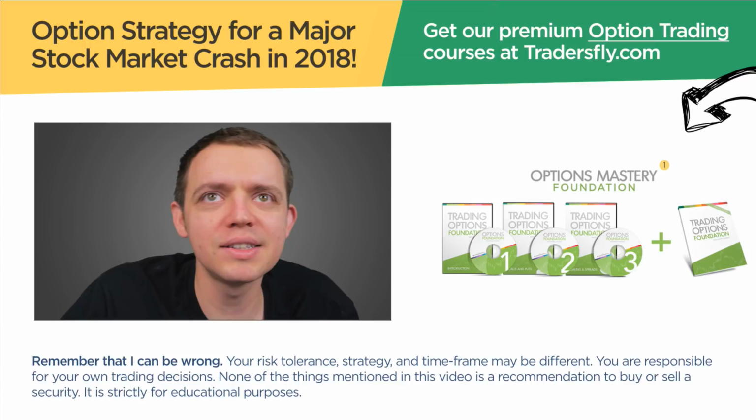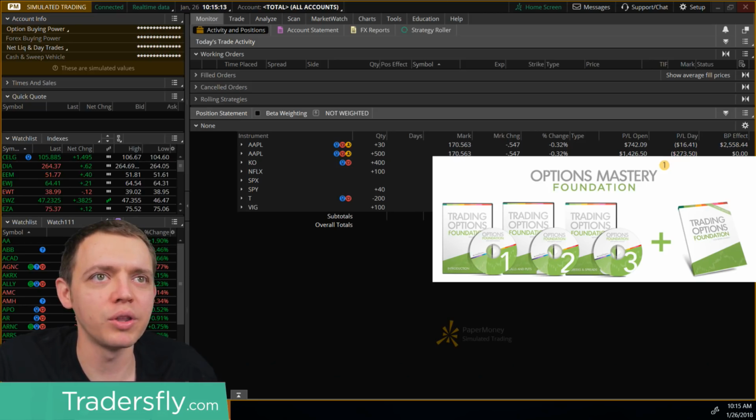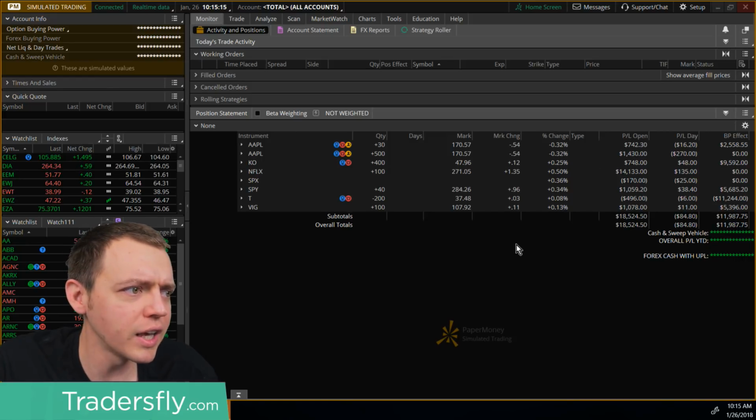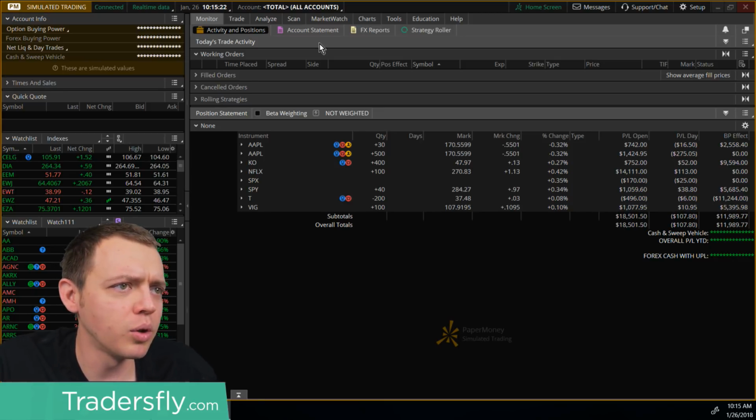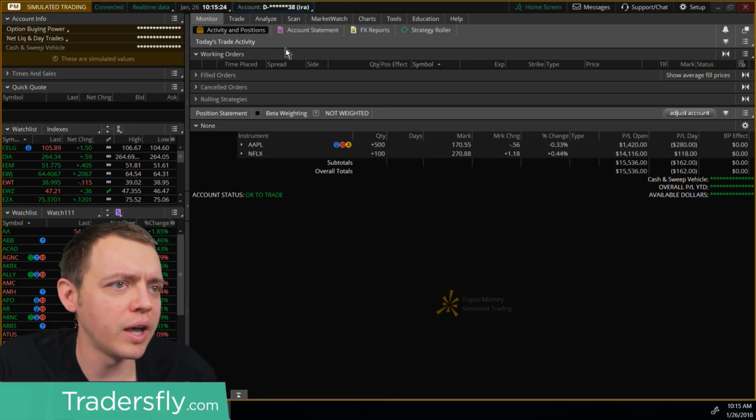Okay, so let's dig deeper into our butterfly spread here, and that's really what I want to share with you today. So, looking at our trade grid here. Here's the Thinkorswim platform. And again, let's just say we'll do a butterfly spread strategy here on the SPX.